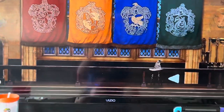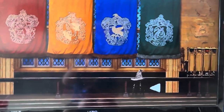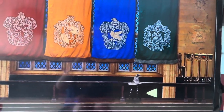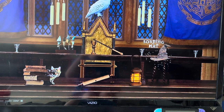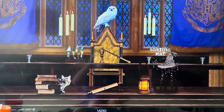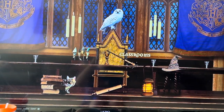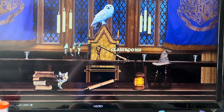So yeah, it's basically that, and there's no sorting hat test or anything. It just tells you about the four houses. Anyway. I have taken the sorting hat test on Pottermore a long time ago. I don't know what house I got, because it's been a long time since I took the Pottermore sorting hat test, but yeah, maybe I should take it again soon.